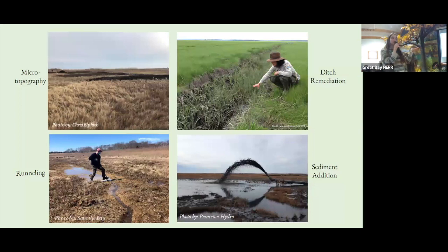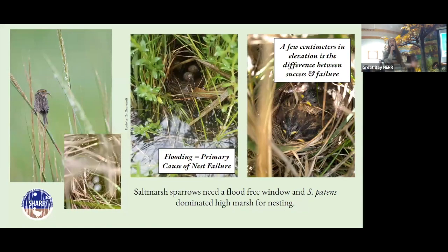But despite their diversity, there is a common goal for most projects in building elevation and also restoring a more natural hydrology, with the ultimate aim of creating or promoting resiliency in the face of sea level rise. While this is happening, myself and colleagues who work with tidal marsh birds are asking what will be the impact of these restoration activities on vulnerable wildlife, like the salt marsh sparrow.